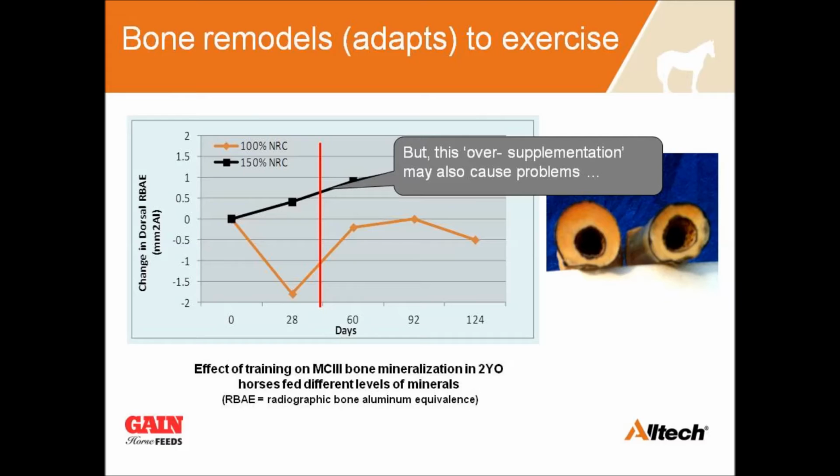Here's part of the problem. As we start training our horses, at about 6 weeks, these horses are feeling really good. They're exercising really well. We think they're ready to go back to full competition. But you can see that if under-fortified with calcium, the bone is not even back to where it was before we started exercising. In other words, the bone is not remodeled adequately to offset the stress of exercise. Well, one would say, we'll just give him extra calcium, and that will make his bone stronger. The problem with that is that oversupplementation may cause as many problems as undersupplementation.